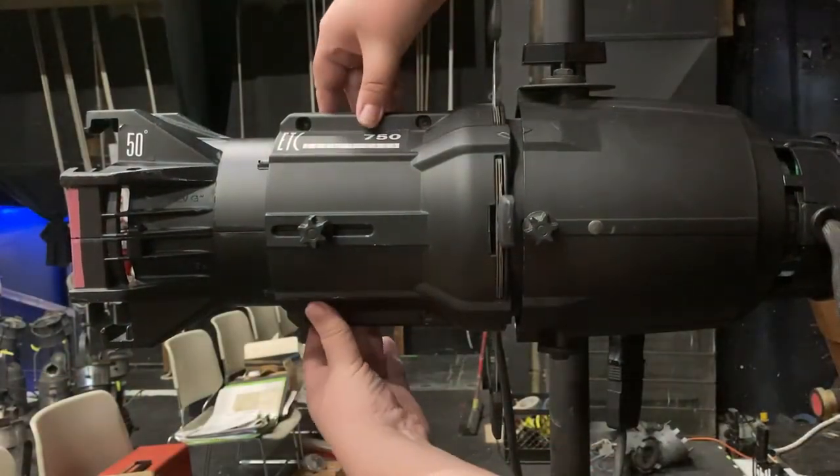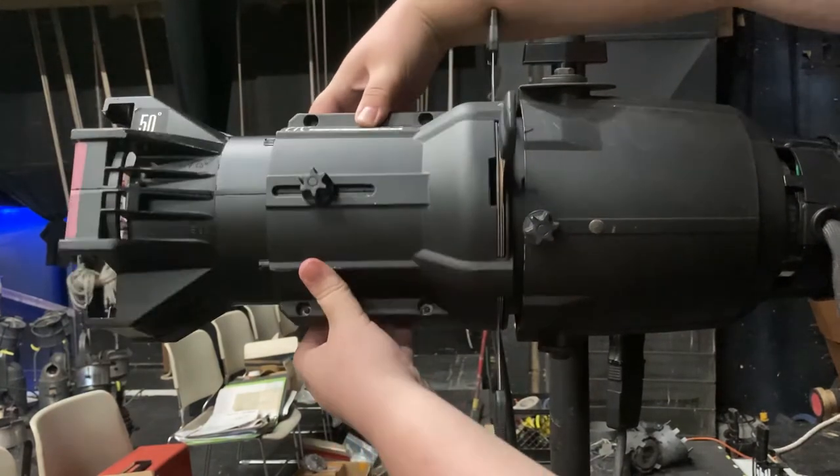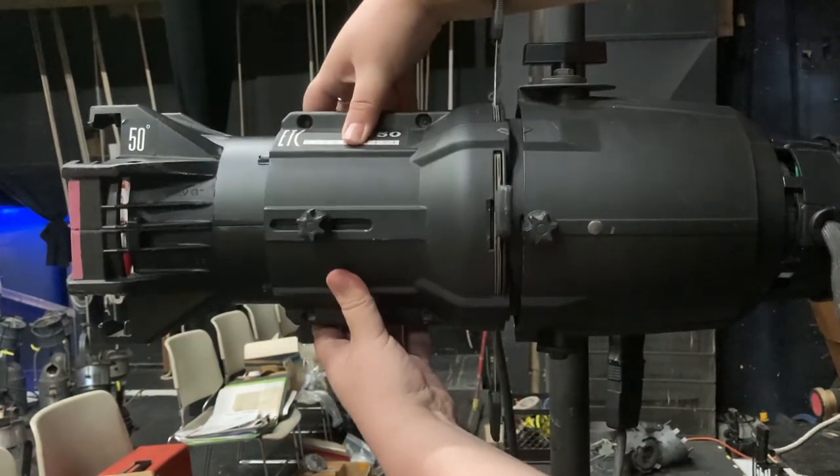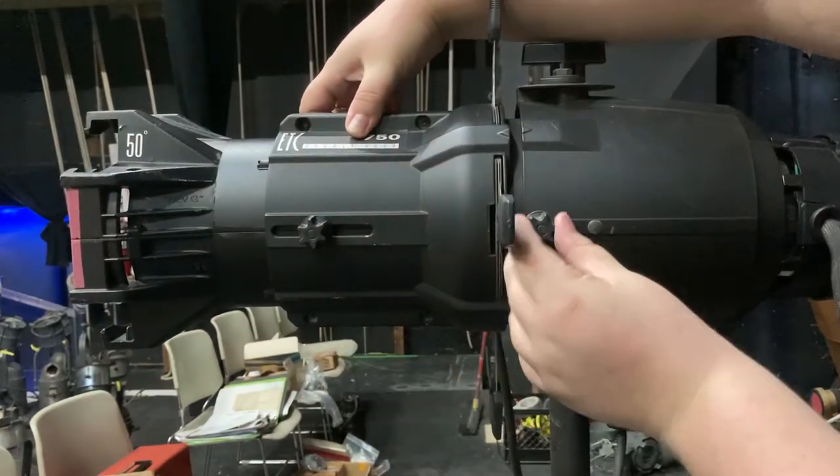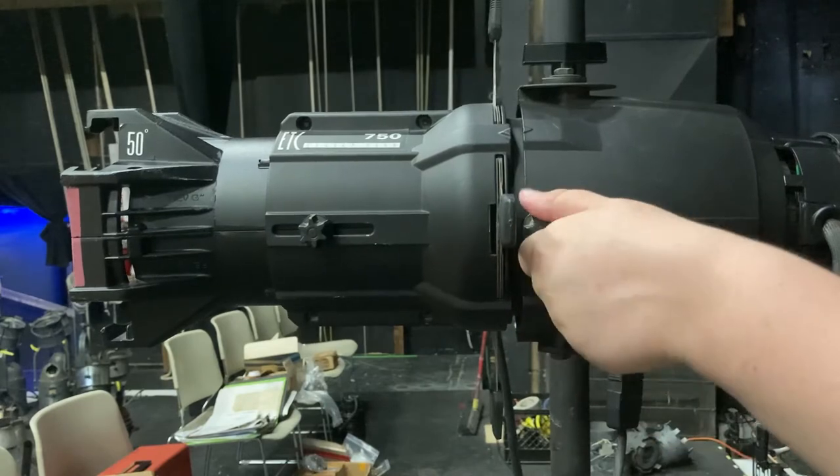The entire barrel with the shutter assembly can rotate several degrees. This allows you to make some fine-tune adjustments if you're having trouble getting your shutters to land precisely where you want them.